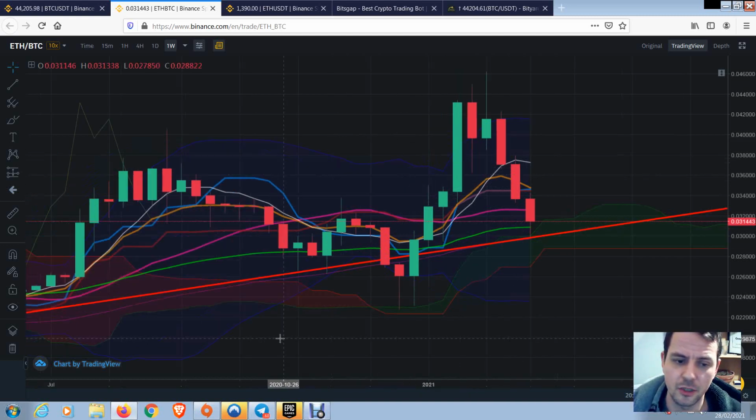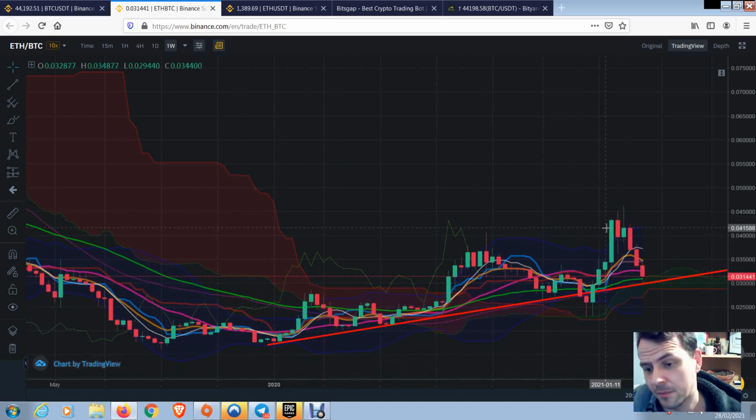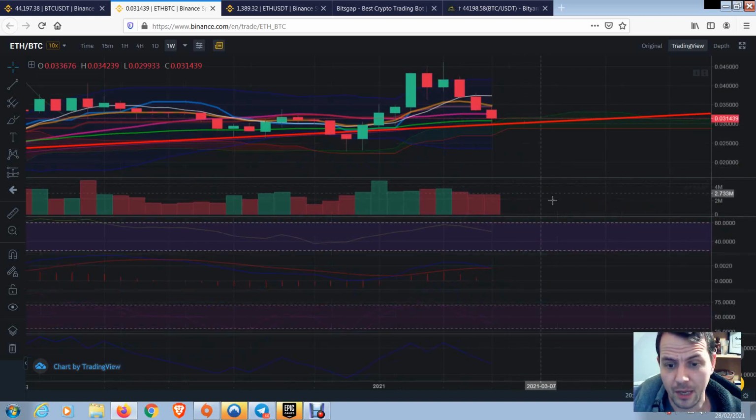But when we're looking at this chart alone, it's an interesting one to think about, because, like I say, we do have a trend line here that's been respected for over a year. We do have 2 out of 3 levels of confirmation using the Ichimoku cloud. So it's not all that bad.